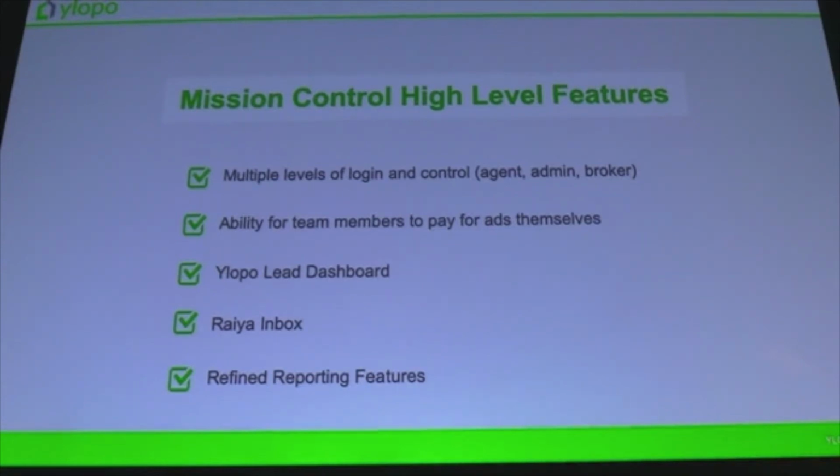So high-level features: multiple levels of login and control, agents, admins, brokers, the ability for team members to pay for ads themselves. This is conceptual. Something Howard has wanted for a long time is a Ylopo lead dashboard, somewhere where you can actually see all of your Ylopo leads in one place, potentially push updates. You know, one of Barry's ideas just last night, he was still brainstorming and telling me ideas. One of his ideas is that you can create a smart list or a filter of your leads, push a tag into your CRM, and then that way you can see a list right in your CRM of those leads that you were focused on, right?